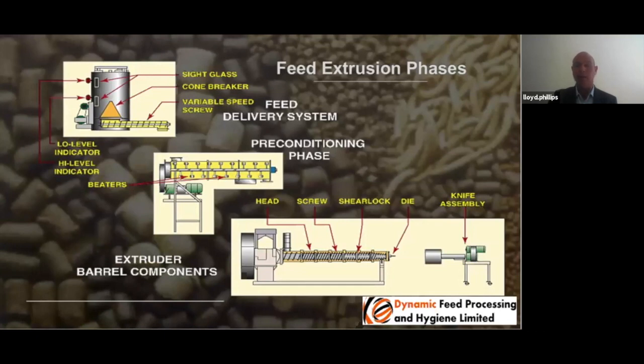The next stage and phase would be the extruder, and that delivers the final stage of the cooking process. It's important to note that the preconditioning phase has a direct impact on the extruder phase, where a lot of pre-cooking is undertaken. The extruder itself is an amalgamation of steam, moisture, and heat, where the product is defined by shape, by its density, and its moisture level.